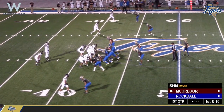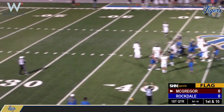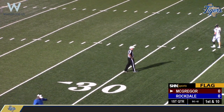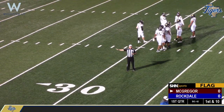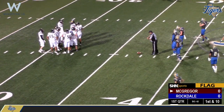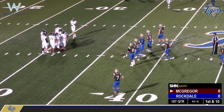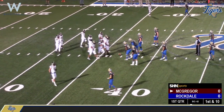In the shotgun. Slot receiver to the left, 1 to the right, wing back to the left. And a handoff, and we got whistles before the play. And a penalty on the play. And looking like that may be a false start on the Bulldogs. Just have to wait and see. False start. Number 10 on the offense. 5-yard penalty. Indeed it is. So they're moving back 5 yards. We saw so many of those in the season opener. And quite a few last week on Rockdale's part. Something else that they're going to have to work on tonight also. Going to be first down and 15 now for McGregor. This is their first possession.